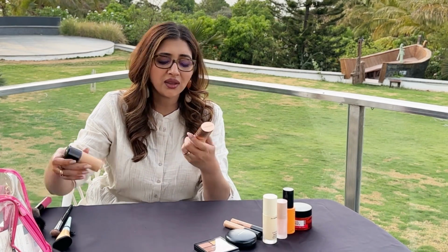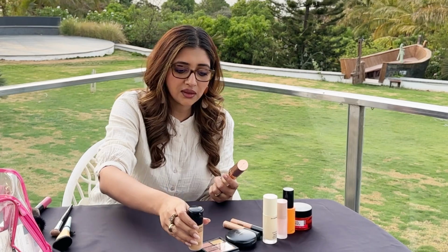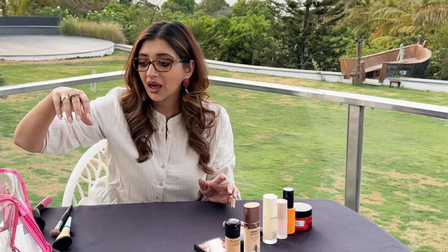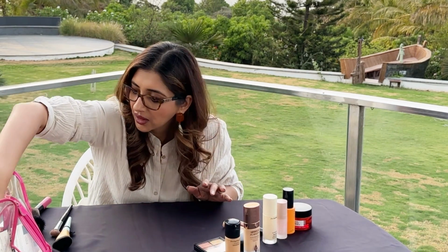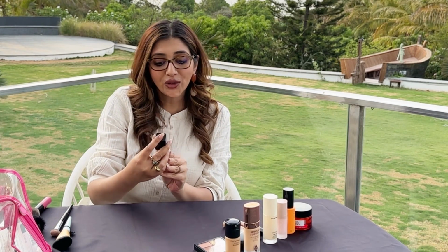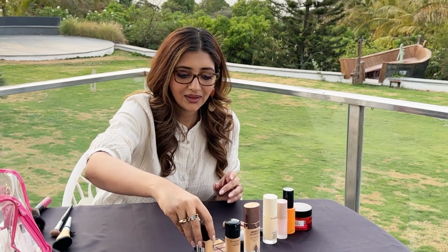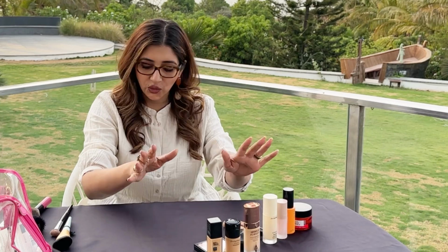I've got two options here. This is the MAC Studio Radiance. This is the Airbrush Flawless. Again, I have 2, 3 because that's how I am. You need to keep just one that works for you. And I have one more. I also have the Maybelline Matte Poreless. So, although there are 3 options, just keep one that suits you.